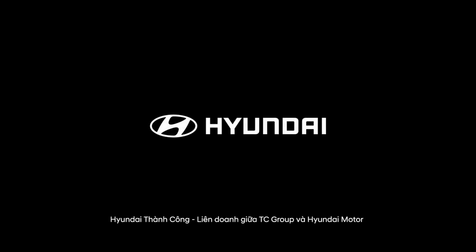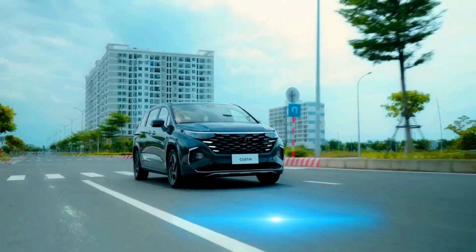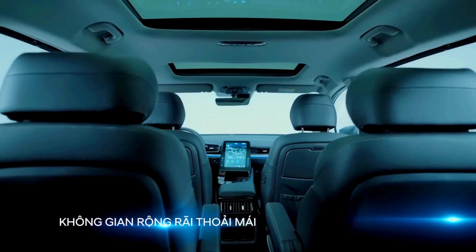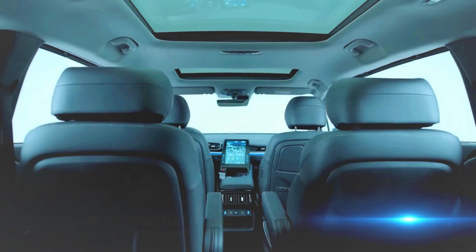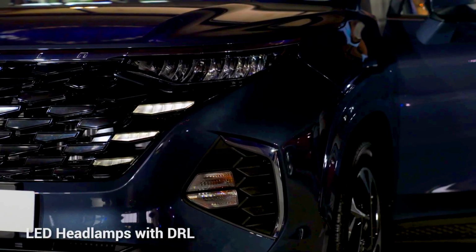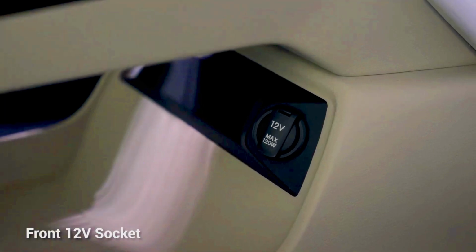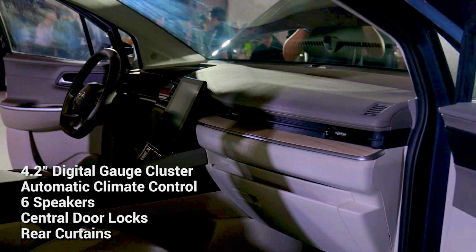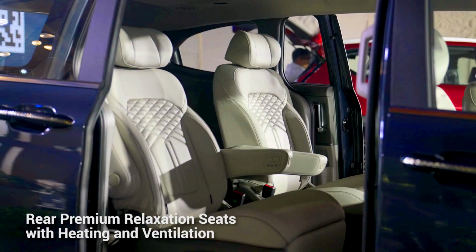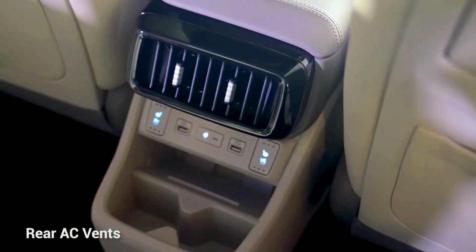Unlike the Korean carmaker's other vans which sport a one-box design, the Custin has a longer prominent hood and a front-end design which resembles that of its SUV siblings. Being a proper minivan, it has large rear sliding doors. The Custin has a 2+2+3 seating configuration. The GLS variant gets manual second-row captain seats, while the premium variant gets power second-row VIP captain seats with relaxation modes.